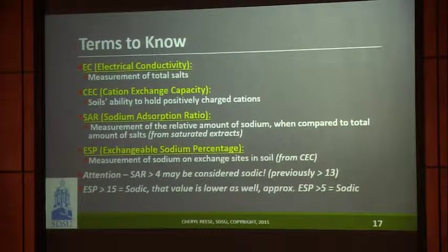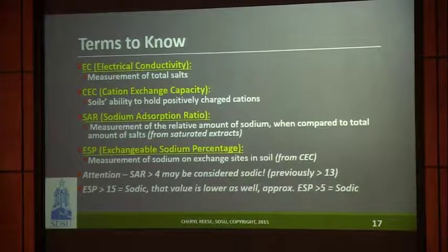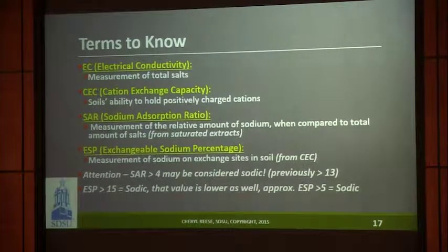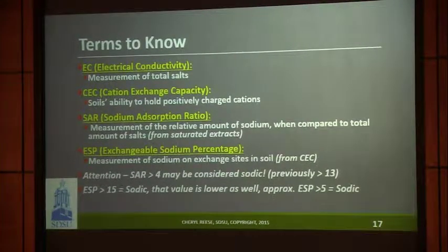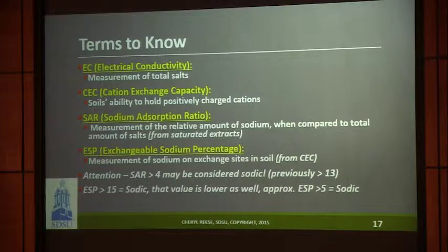5 or 6 SAR, they were dispersed soil. We tried to run water through them, they were dispersed, nothing would work. We've always used in South Dakota these guidelines right here, all right? So we use an SAR of 13. We say if it's greater than 13, it's a sodic soil.